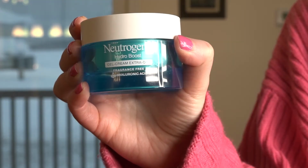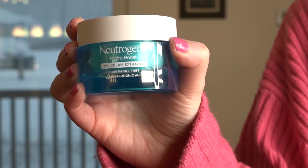Then I used up another of my Neutrogena Hydra Boost gel cream. I've talked about this in a number of empties. It probably should come off the list because I try not to repeat stuff too much, but I really like it as a moisturizer. Already repurchased it. Granted, I'm trying others as well, but this is still a favorite.